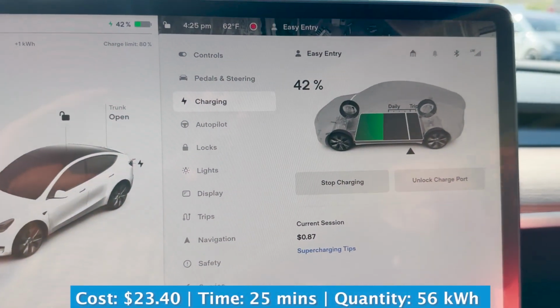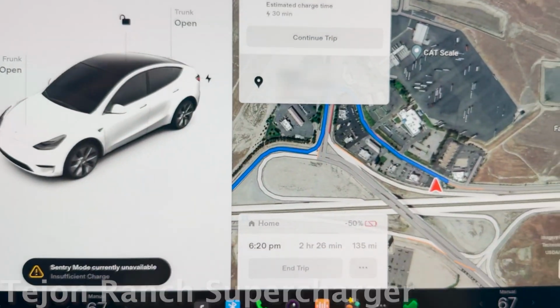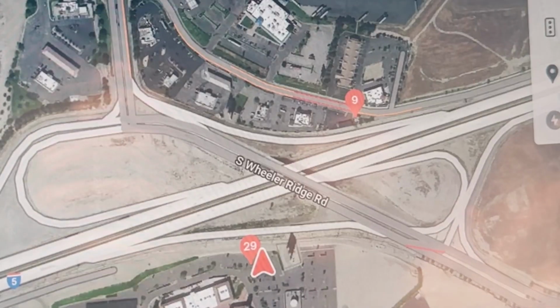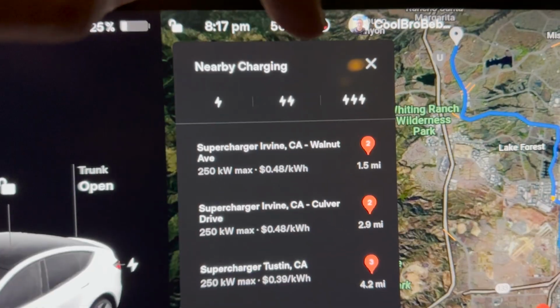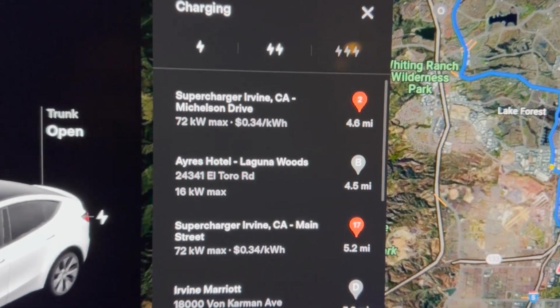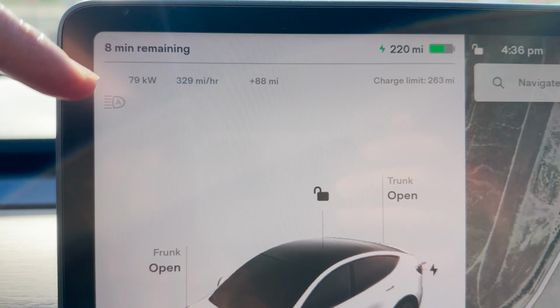On our way back, the battery was very low by the time we got to the supercharger, and once again I could see another version 2 250 kilowatt supercharger just across from where we were charging in Tejon Pass. I was wondering why it wasn't showing up in my navigation, and then I realized that I had not selected the option that shows me the more expensive supercharger. That was just a rookie mistake. I'm new, this was my first trip, and I'm pretty sure if this option was checked while I was in Bakersfield, I didn't have to panic. But it's okay, you live and you learn.